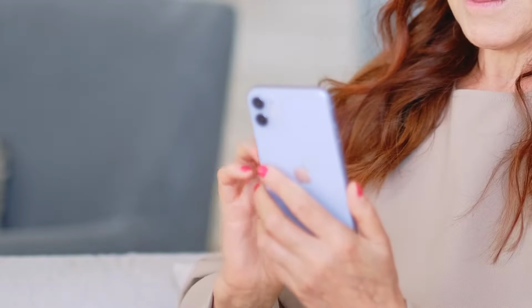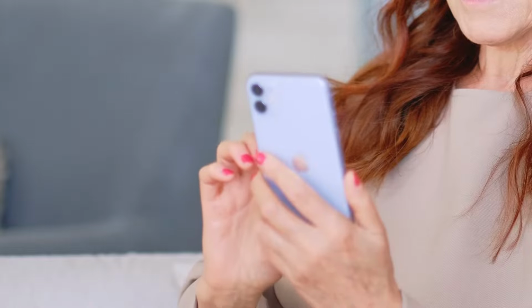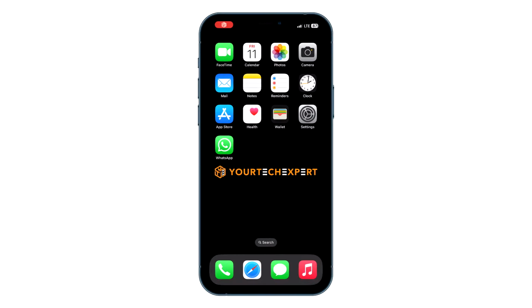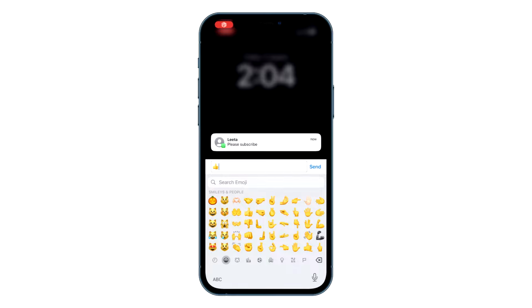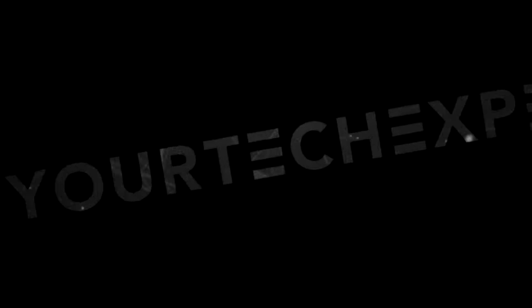Did you know you can make your WhatsApp on iPhone more secure by enabling Touch ID or Face ID? Activating this feature will add an extra layer of safety to your chats. When active, you will need your device authentication to unlock WhatsApp on your iPhone. The best part is, even with WhatsApp locked, you can still quickly reply to messages and answer calls. Let's get started.